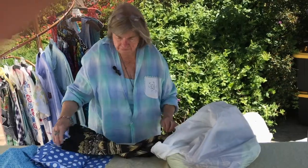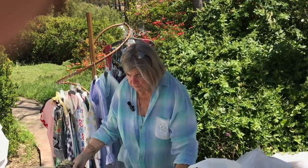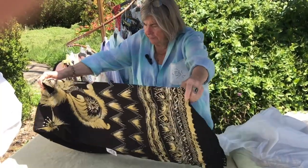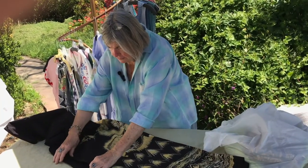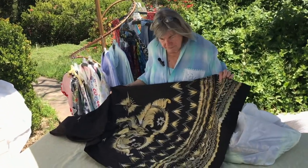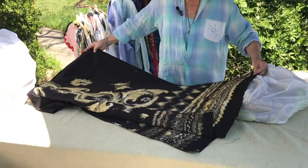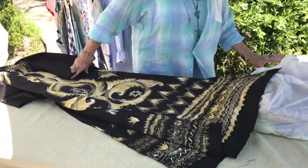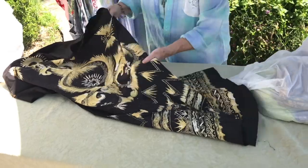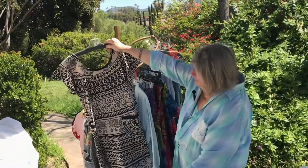Now the next thing is, oh my goodness, a beautiful piece of border print fabric. It sort of looks Asian, and it's black, and it's 100% cotton. I can feel it's about 3 yards. So this looks like something that would make a lovely dress. I just love the design. I love border prints too, where I can put the design around the bottom of the skirt, or sometimes I'll have it going across the top. So a simple shift dress like this is a great idea for a piece of fabric like that.